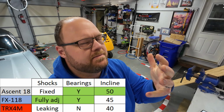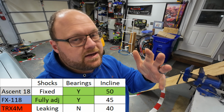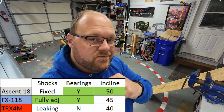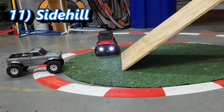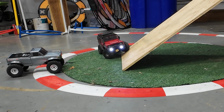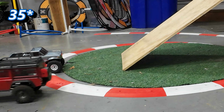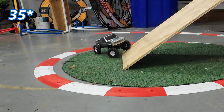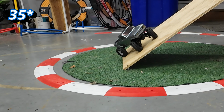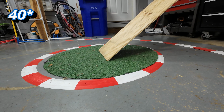Angle test was pretty clear. TRX-4M, too heavy a top body, couldn't make it, got 40 degrees. Furitek got 45, and then the Redcat, 50 degrees. It struggled, but it made it. Now in a very similar test, we're gonna now test sidehill. Can the truck climb up a 35-degree angle? And back down. This will be 40 degrees.